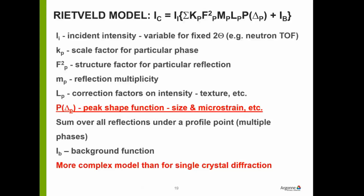Anyway, this is the same function that Joel gave with all the same pieces. The only thing that's different is that because in neutron time of flight experiments, the powder pattern may or may not be normalized by the incident spectrum. In case it's not, then you have to have the incident spectrum itself in the calculation. Apart from that, it's all the same stuff. And I'm going to focus on the peak shape function. And we'll hear about some of this other stuff a little bit later.